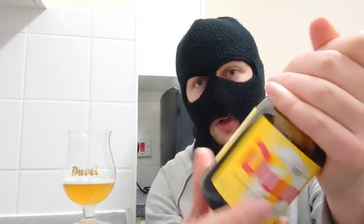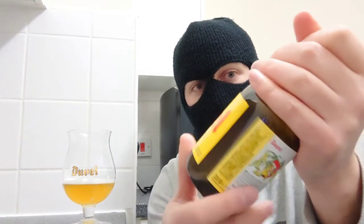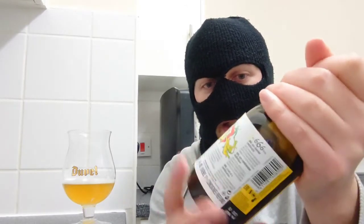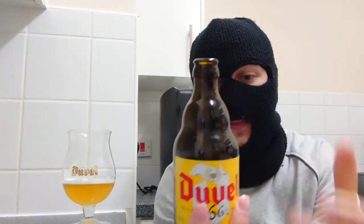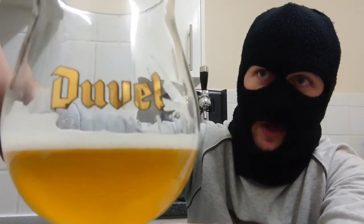But anyway, enough of me yabbering on. I'm going to remix this because in true Duvel style you can remix Duvel, so I'm just going to see what happens when it changes the flavours and the colours. Right, here we go. Watch that colour. Hopefully it may change, it may not.